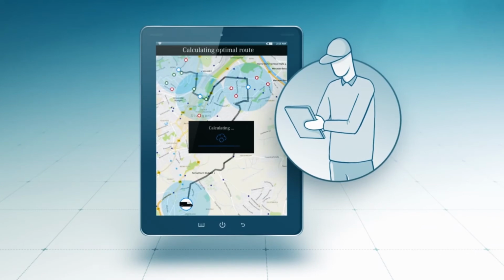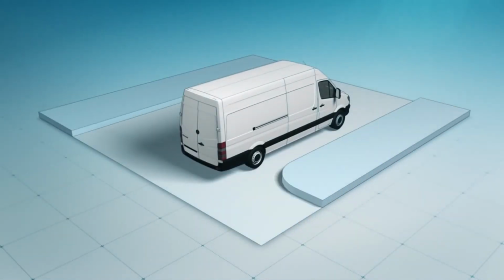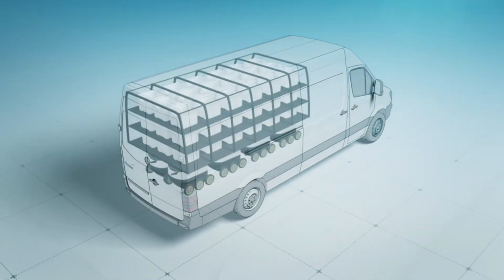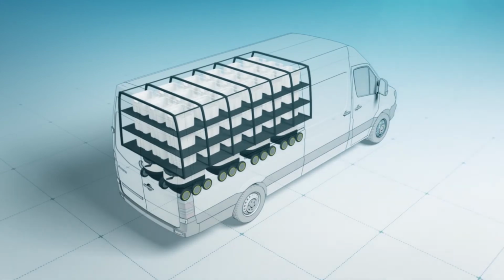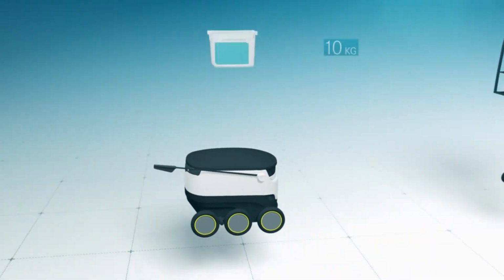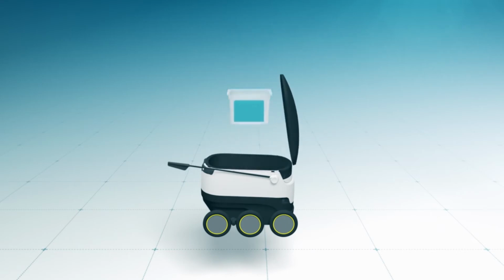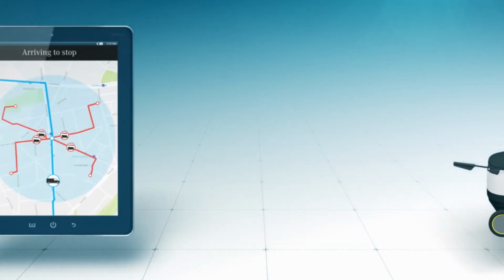For delivery to be carried out as efficiently as possible, the best possible stop for the van is calculated as soon as it gets there, based on the location and status of all the robots within the area. On board the Sprinter are 54 load carriers filled with the orders for this particular area. Among the load carriers are 8 autonomous robots. Each of these can be loaded with a maximum of 10 kilos, meaning they are able to accommodate a significantly higher payload than other autonomous systems.